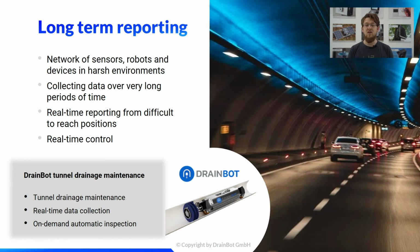So that ties into the instant reporting, but as well as looking at the case from DrainBot, an autonomous tunnel drainage maintenance system, is that we can control robots, we can put them in very difficult spaces where they will slowly traverse underground in tunnels and so forth, but immediately when they come up on something interesting, they let us know through a LoRa network, which works very nicely in such constraints and also underground environments, instead of waiting another long while before the unit ends up somewhere with mobile data coverage.